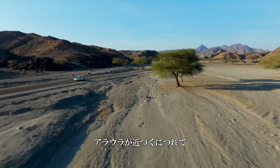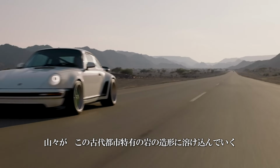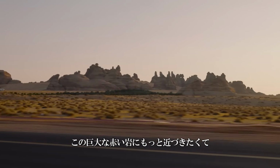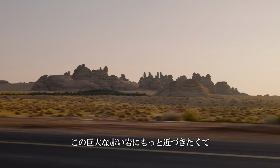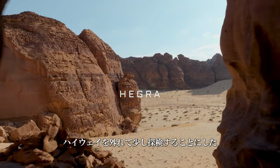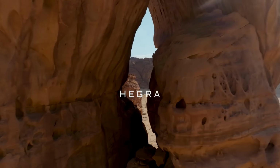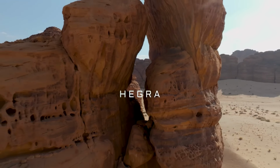As we start to get closer to Ula, the mountains blend into the spectacular rock formations that this ancient settlement is known for. I'm keen to get closer to these huge red rocks, so we break off the highway to discover a little bit more about this place.